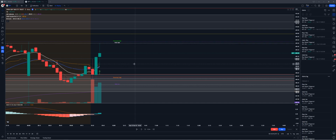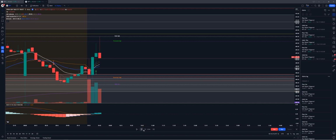So I took this buy signal indicator and I entered calls here. Because the pre-market high was so close to the current high from that candle, I was just looking to take profits at that candle right there. Then for my stop, if I close below any of these EMAs, I would get stopped out. So let's go ahead and play this out.